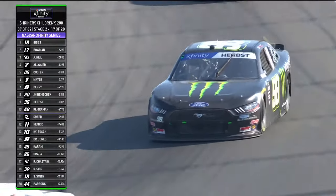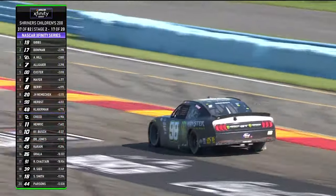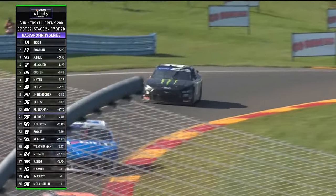So there you go. That's the plan for Riley Herbst. 10 feet away, a spotter said, listen, we need these stage points. Right now he's in 9th. 4 to go here in the stage. He told Riley, you can do this. You're tough. He's having to hold it literally in gear, Bagman, when he's up in 4th gear.